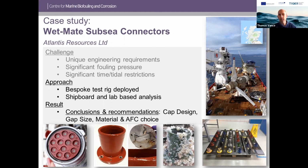But they were operating in an environment in the EMEC test site, up in Orkney, which is subject to significant fouling pressure. So you've got lots of organisms, lots of larvae, and fast growth rates. And they also had significant time and tidal restrictions in terms of how and when they could operate, as applies to most tidal turbine deployments.